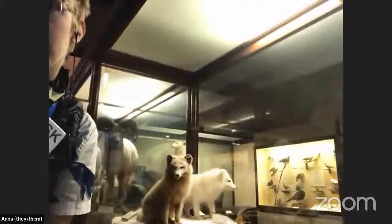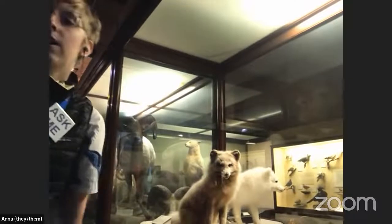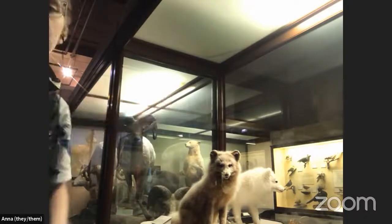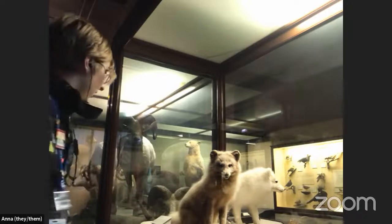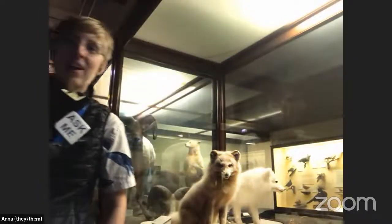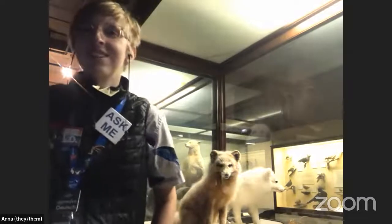So we do have a really nice fox display over here. And you can see that those are two different color morphs of the Arctic fox, or color phases. So you've got that white one for solidly wintertime Arctic fox. And then this one that's closer to me is more like what they're going to look like in the summer. So they're going to be that kind of darker, browner color, less blendy to the snow, because the snow's not always there.